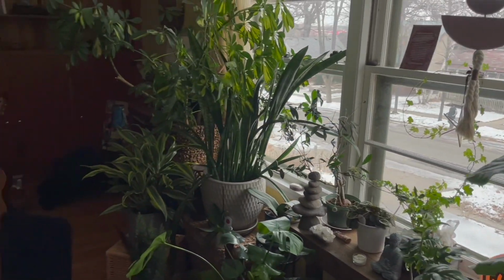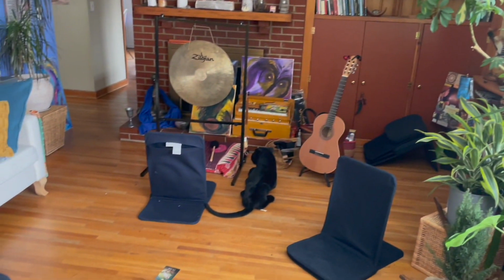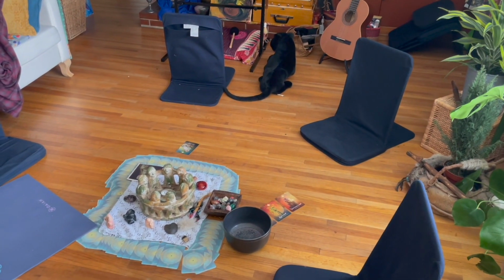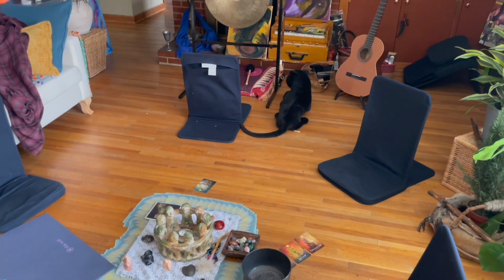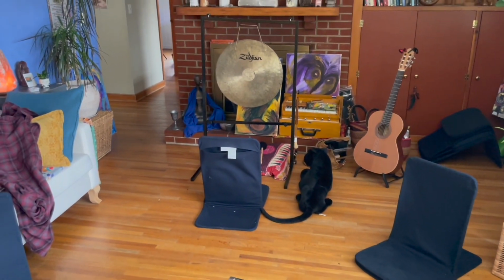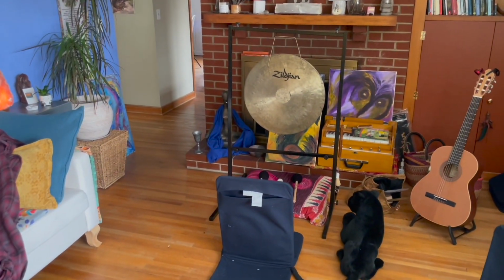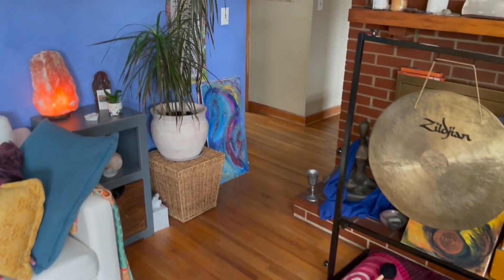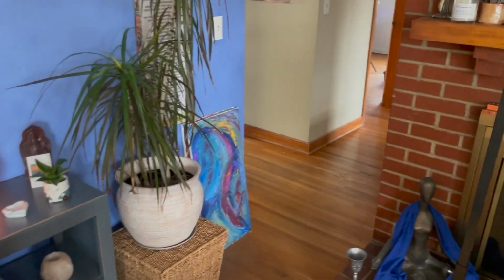So last night we had company here. We played some music, and I play the gongs, and I love sound, and we made a little altar as a centerpiece. So the house is still a little bit unarranged here, but it still feels like a beautiful place to live at the moment. And expectations of perfection just aren't there.